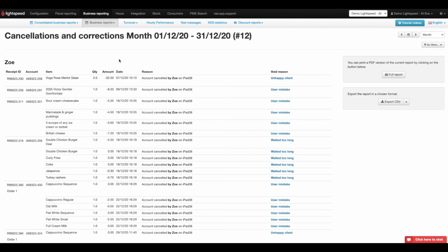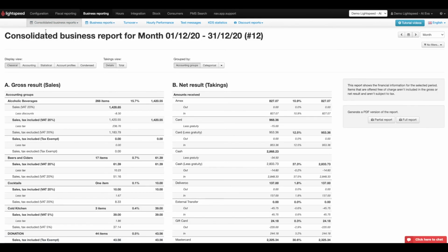If you are managing multiple locations, the system will automatically provide you with the Consolidated Reports section both for business and fiscal reports. Under this section, you will find a Consolidated Business Report, Product Report, and Discount Breakdown Report. The business report gives you the exact same view as per location, but with an aggregated calculation. If you'd like to report on other locations individually, you can always select these from the drop-down menu at the top right.